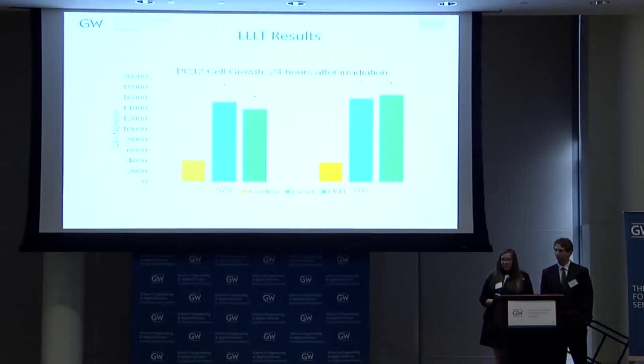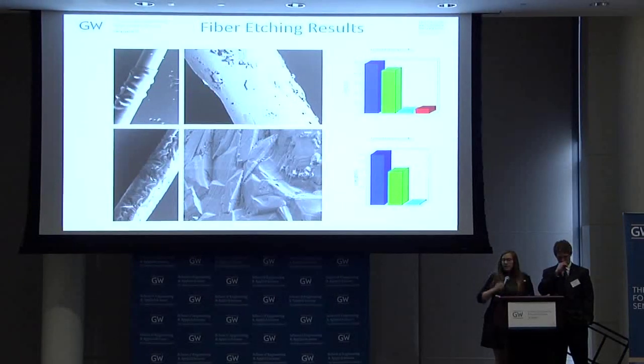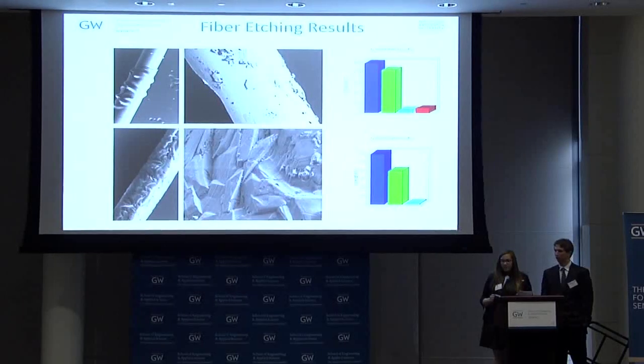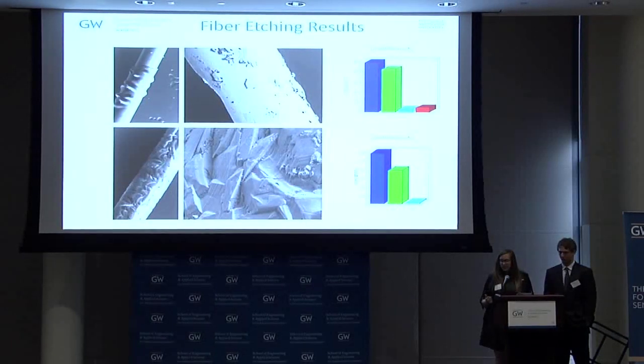So we also needed to verify that we could etch a fiber. What you see here in the top left is an unetched optical fiber. In the top part, you can see the plain glass cylinder, and it's surrounded by a fluoropolymer coating, which you can see below that. So two options that we have are to etch either the fluoropolymer coating, which you see in the top right, or to actually get rid of the fluoropolymer coating altogether and etch into the glass, which you see in the bottom layer.